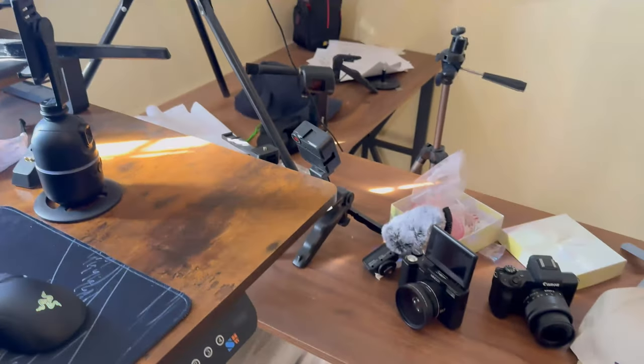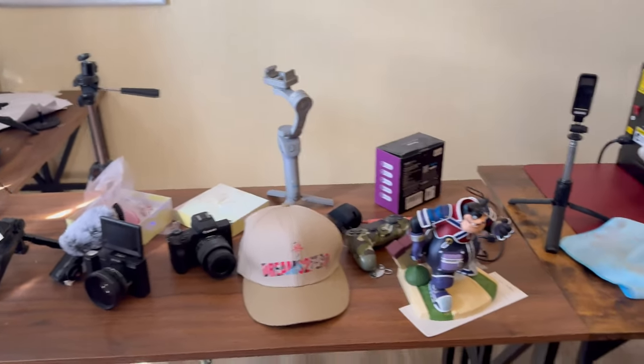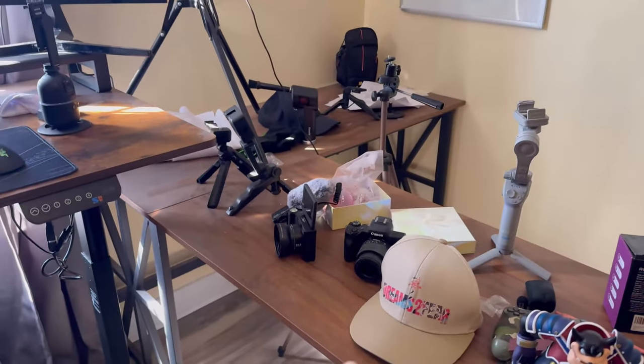With a new era means new changes, which means welcome to stage one of redoing my entire office. All right, for stage one, it's not a whole lot of stuff that we have to do today. You see, the office is in shambles, but here's what we're gonna do. Stage one: gotta get this L-shaped table out of here.